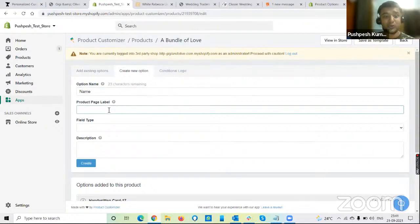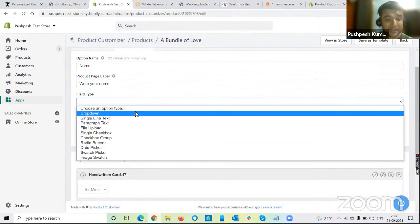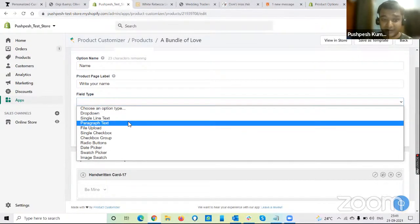What do you want a page label to be? Just write an instruction to the customer, write your name. And you see here, depending on what your selection is, you can use a drop down, you can use single line text, you can use a paragraph text. Let's say you want the customer to leave you a detailed instruction on how to handle his order. You can use this.